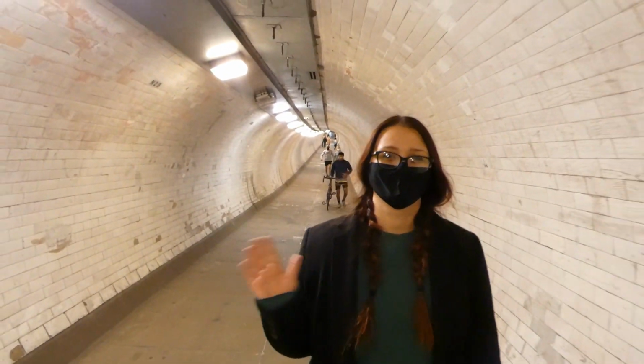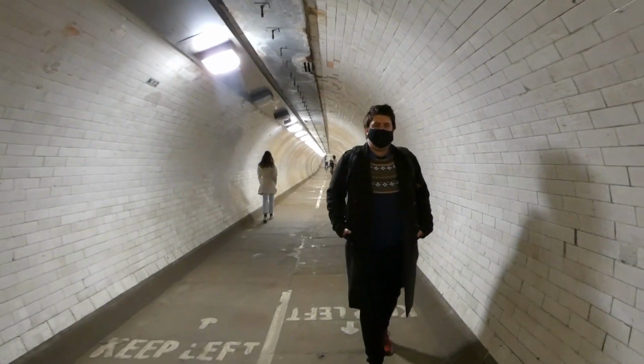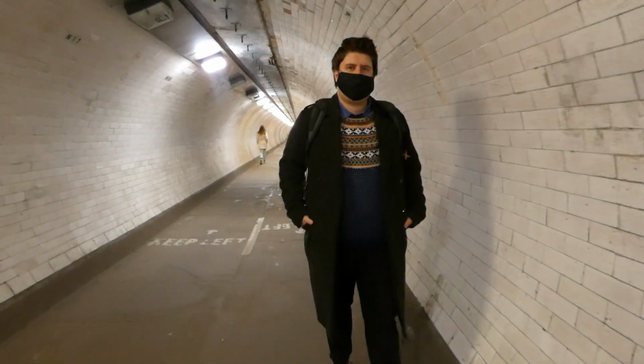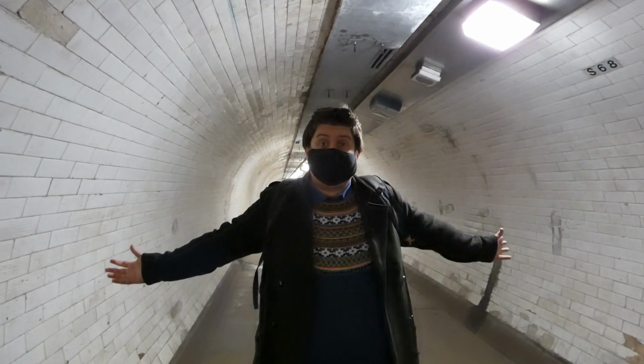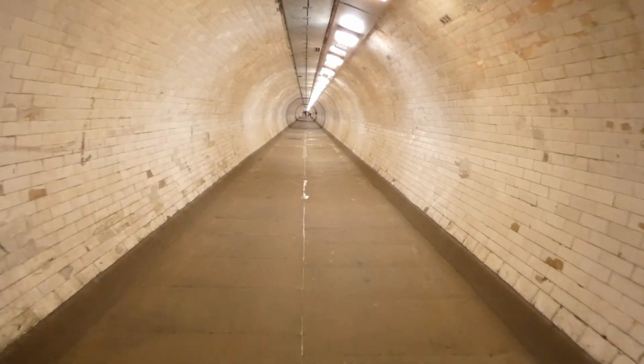And you'll often see people filming for YouTube, and it's kind of customary for presenters to say something like, "We're now underneath the Thames," when they reach the very middle. We're now underneath the Thames. See what I mean? Now, you'll be glad to start making your way back towards the surface world again.